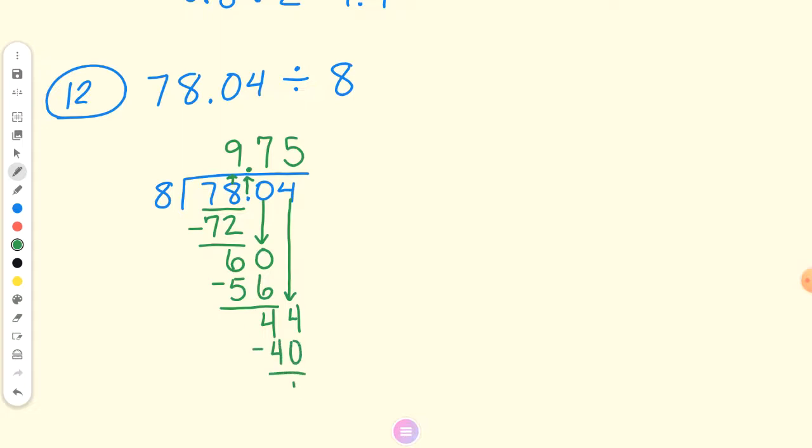Now, a common wrong answer is 9.75 remainder 4. You cannot mix and match decimals and remainders. When you divide a problem, you can give the answer with a remainder. You can give it as a decimal or as a fraction. You cannot mix and match any of those three. Okay, it's this one, or this one. We are giving it as a decimal.